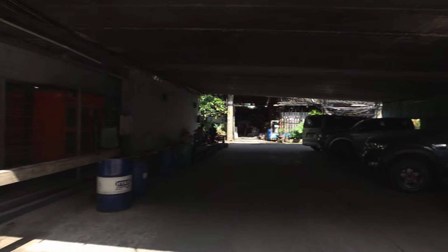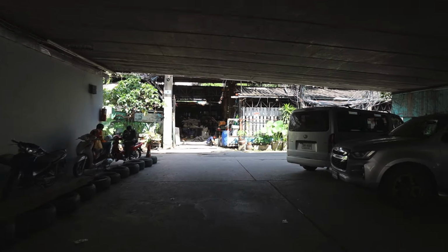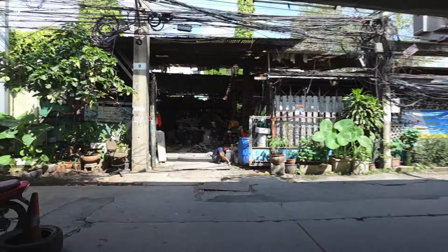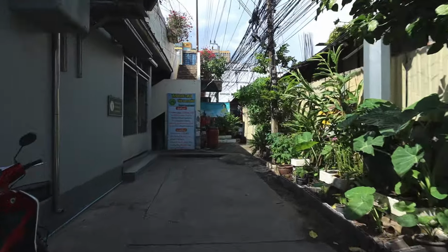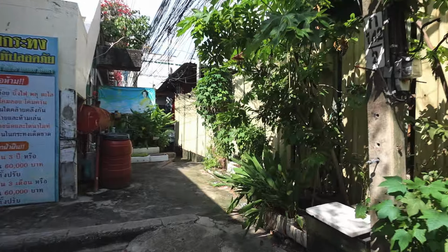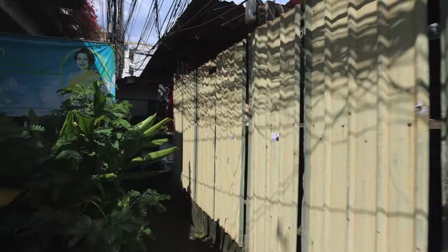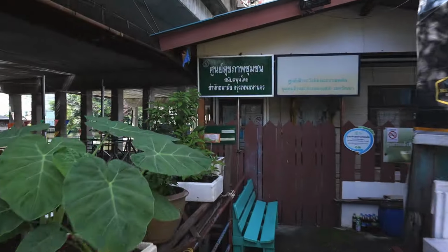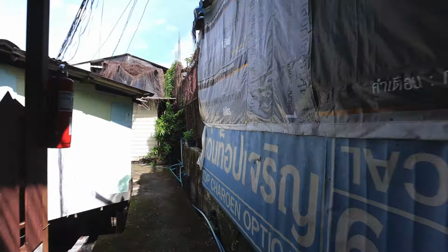Stairs that go up. Looks like a place for hard work. Let's see. We'll do a little exploration. Looks like it's down here, yeah. I was just on the wrong side. Oh, a little pathway.